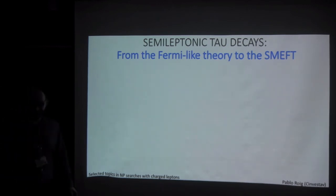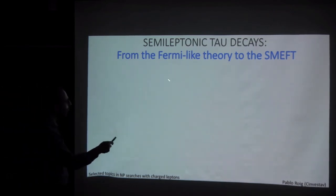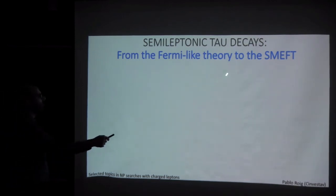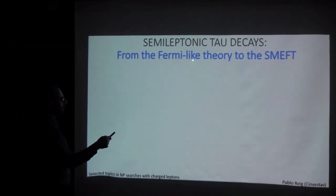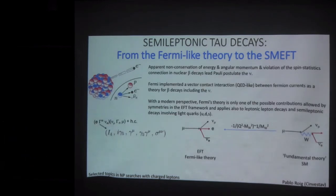Okay. Thank you. So now I will explain the idea, and if the idea is clear, then you can look at the result. So what's the idea? Once upon a time we looked at the Fermi theory, and it was a first approach to charged current beta decays, charged current processes. Now this can be linked directly to the standard model, and then you can understand things like this.